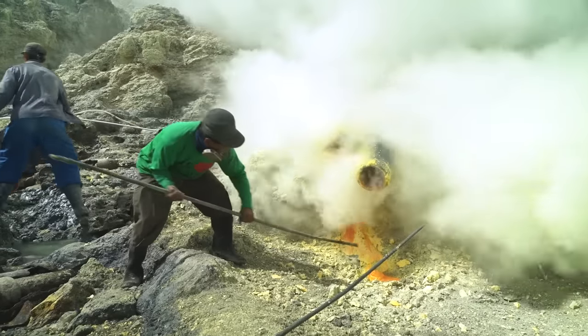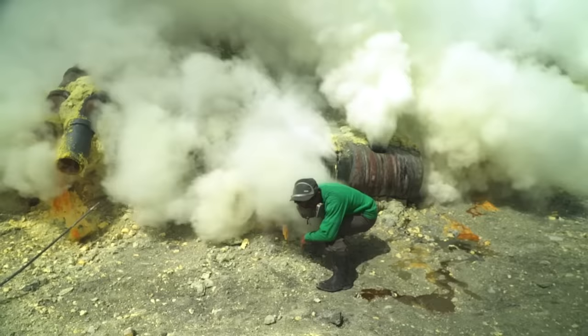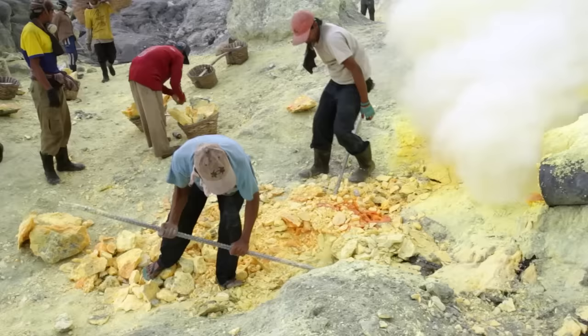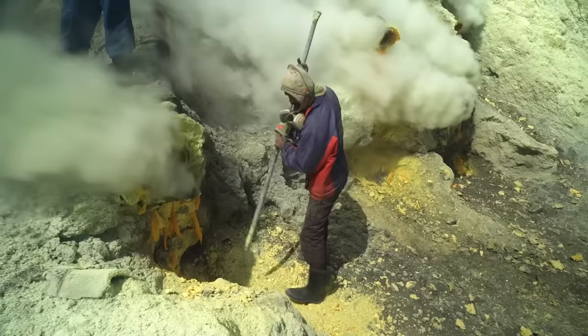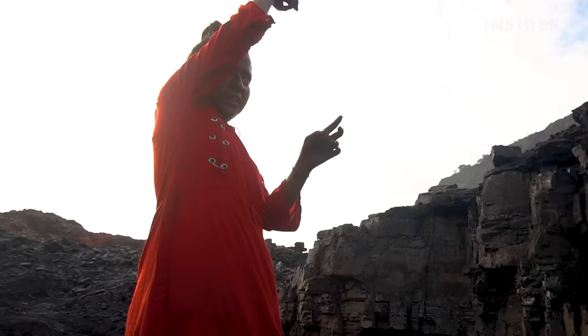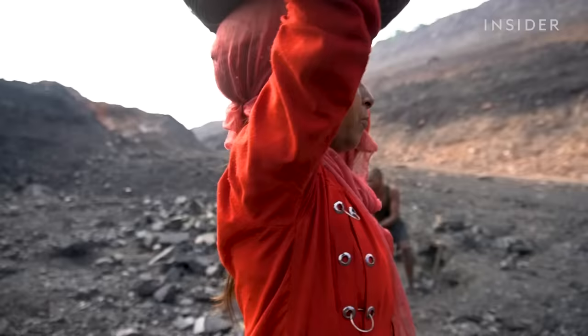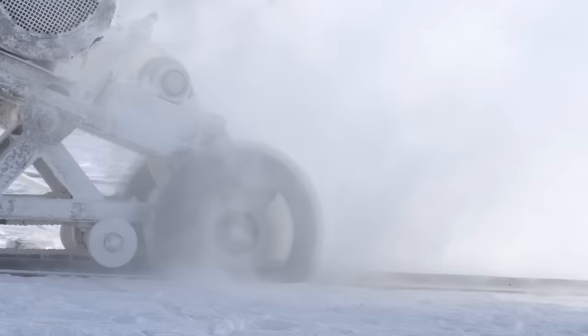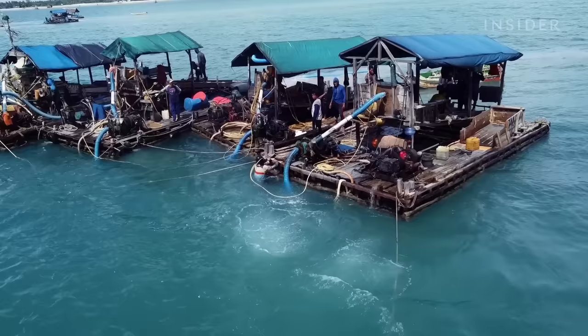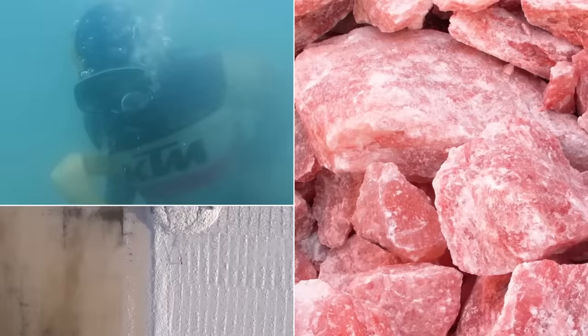Every day, we use products that are mined, often under dangerous conditions. In Indonesia, workers pull out sulfur from an active volcano while inhaling toxic gases. Deep in the coal belt of India, 17-year-old Rinki illegally mines and carries coal that weighs as much as her. And here in Egypt, limestone that's used to make cement is causing respiratory diseases. We got an inside look at mines across the world to see how workers risk their lives to make ours better.